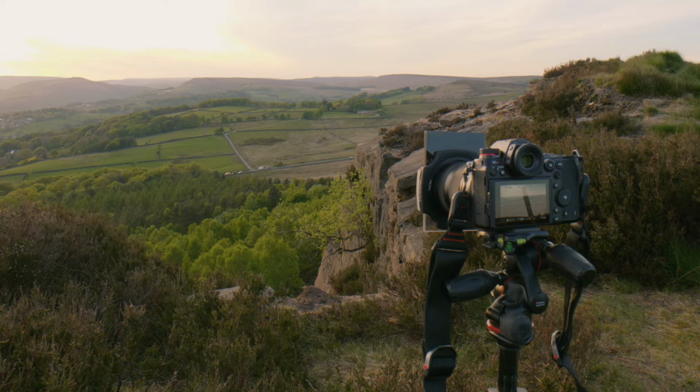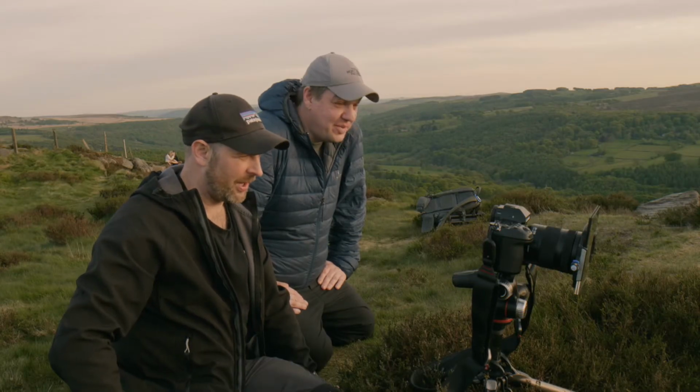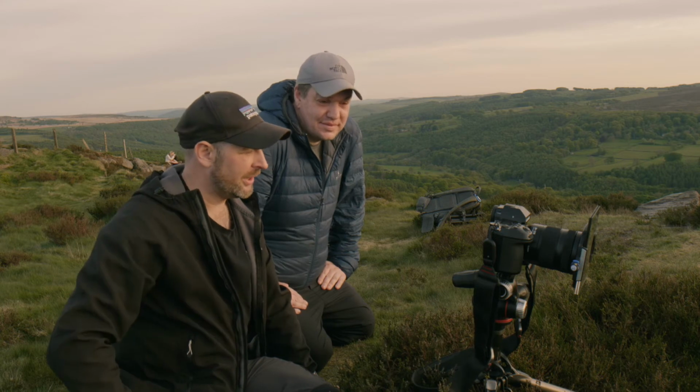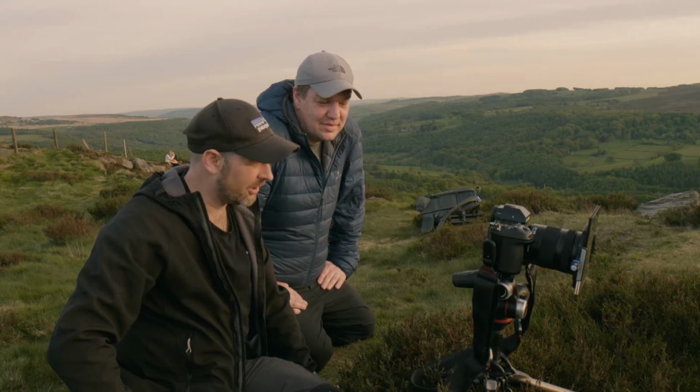And this is the fun of landscape photography. You just never know what the sky's going to do. Exactly, mate, exactly. I think it's just going to be a case of we'll wait it out, see what happens tonight. It is a big contrast. I've got 2 ND grads in, and even now that's still not handling the sky particularly well.